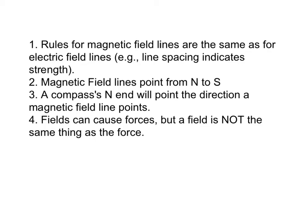This is the quiz review video for our first magnetism quiz. First, some four facts you need to know. Rules for magnetic fields are the same as electric field lines. For example, line spacing indicates strength.